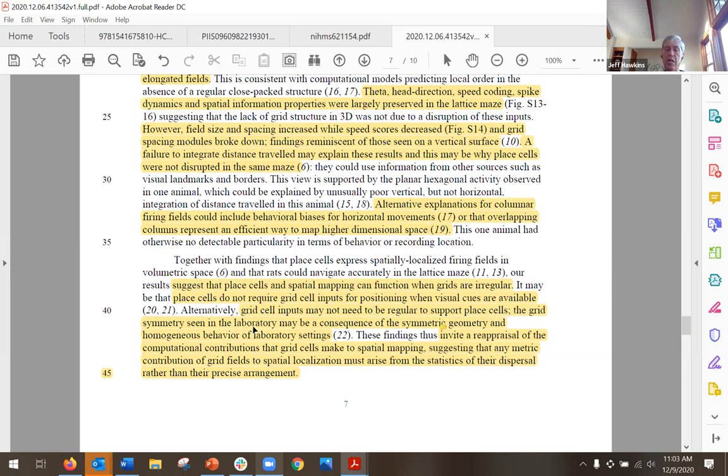The grid symmetry is seen in the lab. Is that what regular means? I thought regular would mean like a regular hexagonal pattern. Well, I don't know what you mean. To me, they would be not hexagonal. Regular means to me that I interpret it as the firing fields of an individual cell are not regularly spaced.